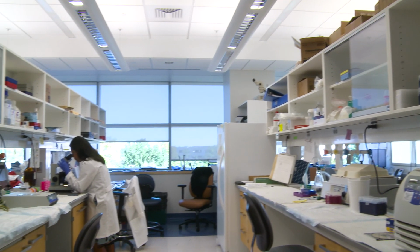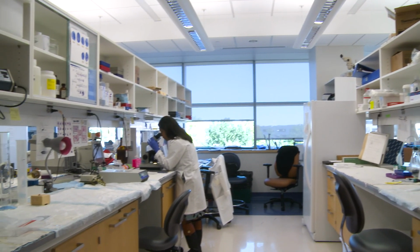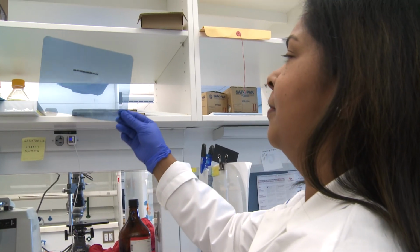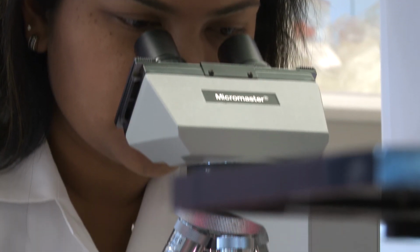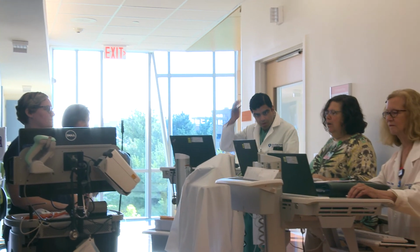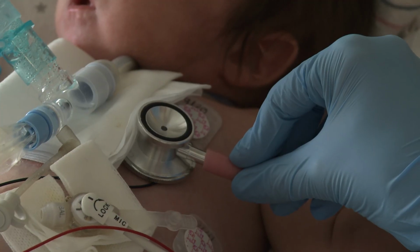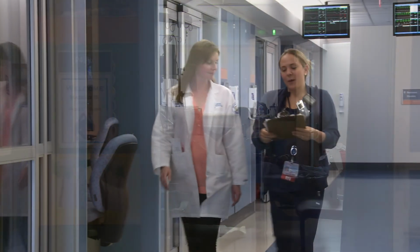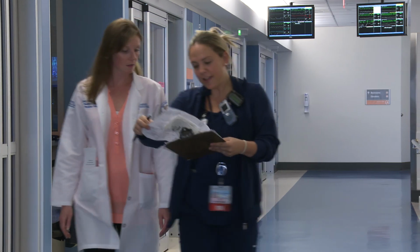And Penn State Children's Hospital is making a difference in the lives of children everywhere by doing all kinds of research, including childhood cancer research, to find improved treatments and cures. I'm glad Penn State Children's Hospital was here for me and my family when we needed it. And thanks to support from people like you, I received the best possible care.